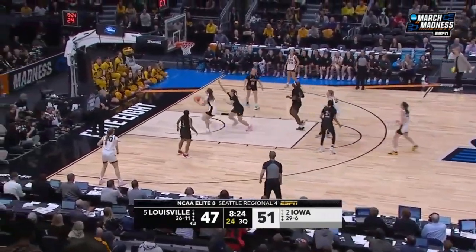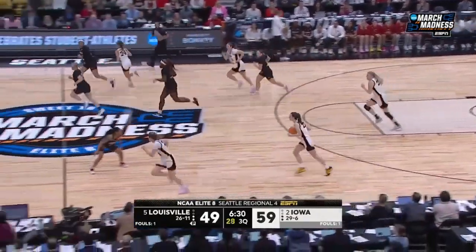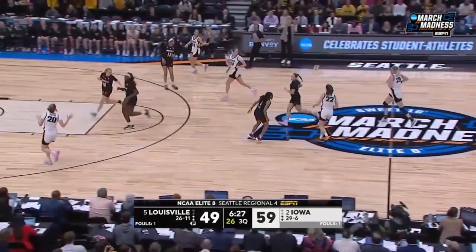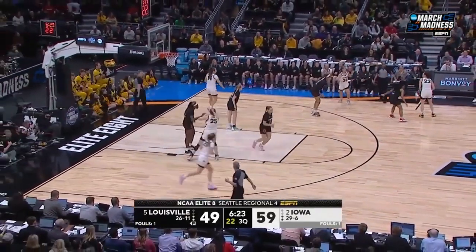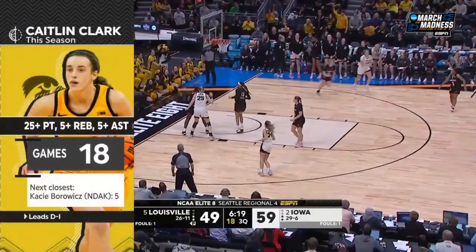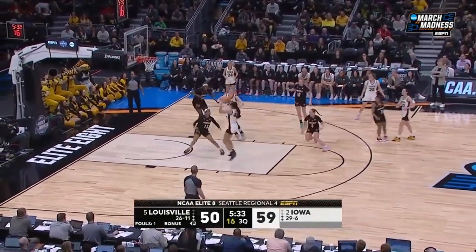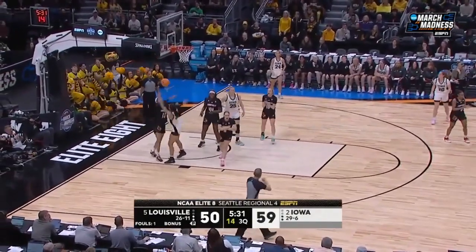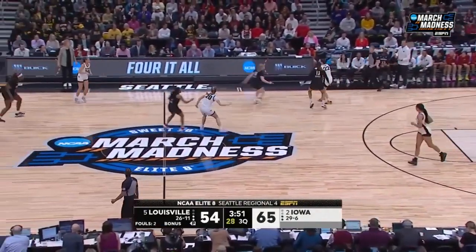Here's Clark. Oh, what a no look. Warnock finishes by Clark, stolen by Sonano. 10th turnover for Louisville. Caitlin Clark, another 25, 5 and 5 game. Is nails from deep. Dumps it to Stolke, rolling and traveling during the regular season. She's really competed her tail off in this game.